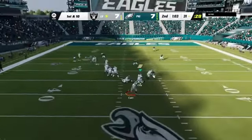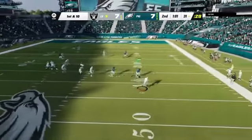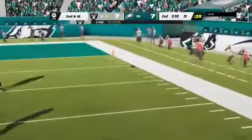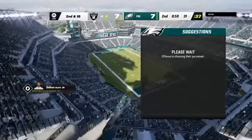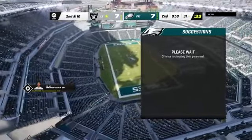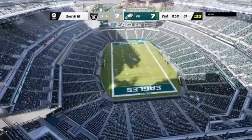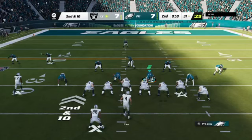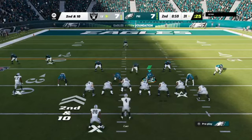Here's Carr. And an incomplete pass. That'll stop the clock here with just under a minute to play in half number 1. Well, the best don't mind making tough throws, but that was a real difficult one right there. Out of the pocket, trying to beat double coverage.